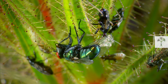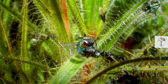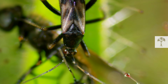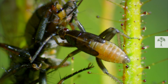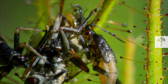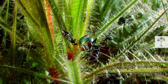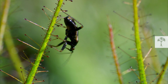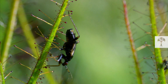But now the fly is almost dead, and the serious business of feeding begins. Pamaridia has a sharp proboscis, like a hypodermic needle, that it stabs into the dying fly to suck out its juices. Even newly hatched bugs join the feeding frenzy. After they've fed, the bugs leave their droppings on Roridula's leaves, a ready-made pre-digestive fertilizer for the plant to absorb.